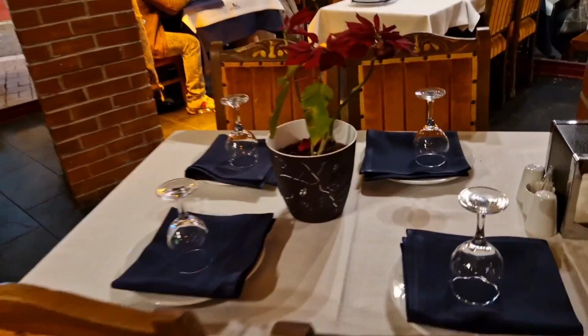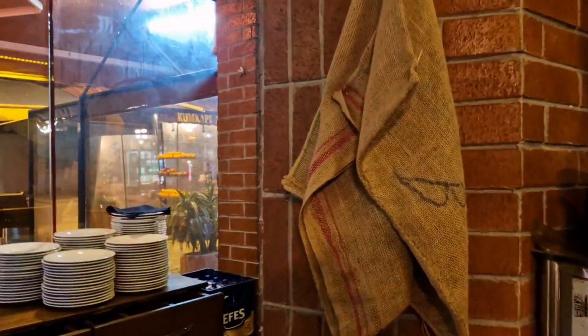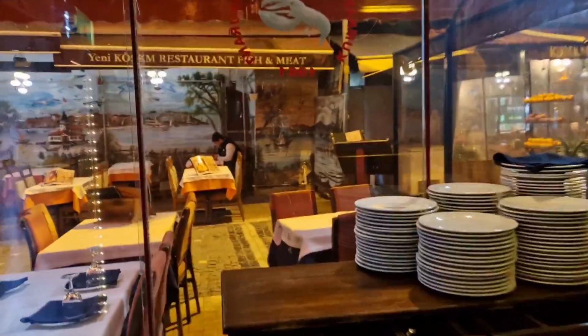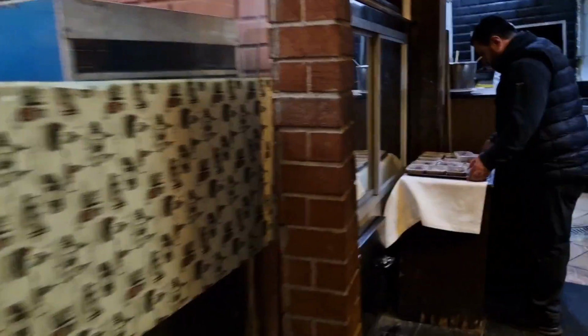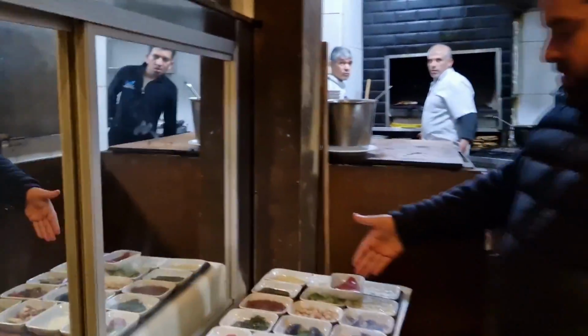So it's a nice restaurant and seating area. They've got the nice seats and the tables with flowers on it. It's all laid out. They've actually got a bar area here as well. So we're gonna go and see if the chef is making anything. Okay. So I'm gonna walk into the kitchen area.